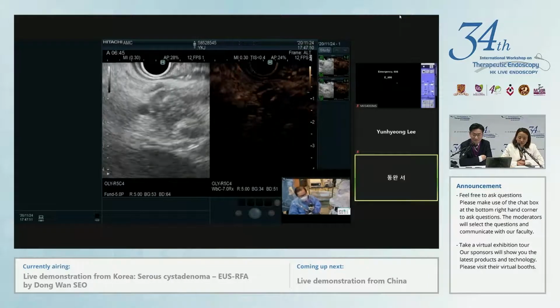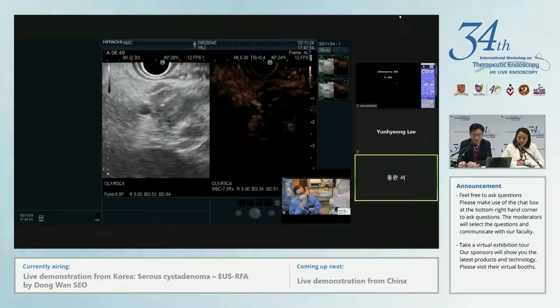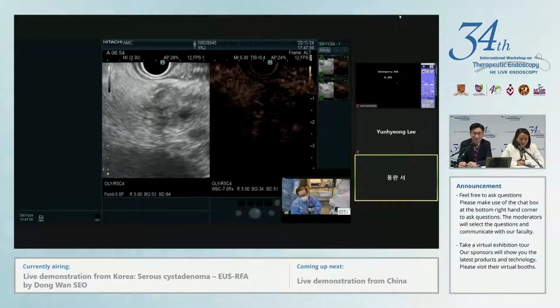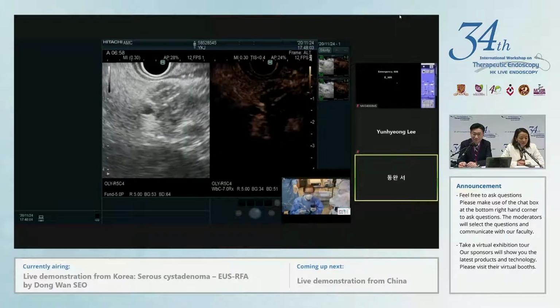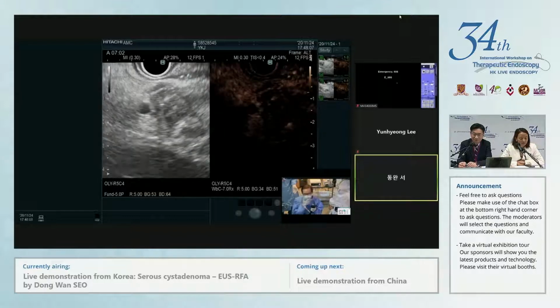next day and 1 day, 2 days later, sometimes the patient develops fever or pain. So we need to observe it. We did not experience any severe pain or persistent fever. Although it is transient, there are some phenomena. So after resolution of that, we plan the second session.